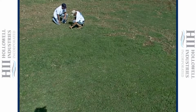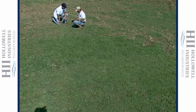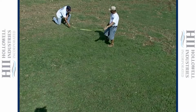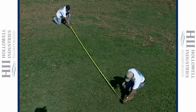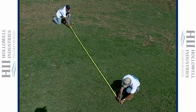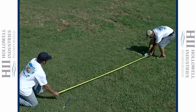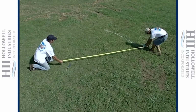When staking out the pool, be sure to allow 18 inches around the entire perimeter of the layout. This will allow a working area that will later be filled with slurry mix between the pool wall and the ground. Note, overdigging will be costly due to the amount of slurry needed to fill this area. Once you have double-checked your measurements and are satisfied with the layout, use flour to mark the perimeter that is to be excavated. This will be a guideline for the excavator.